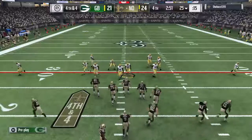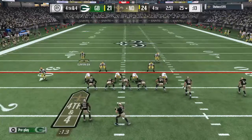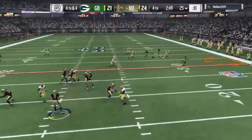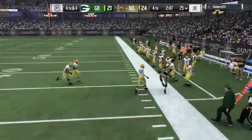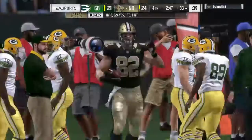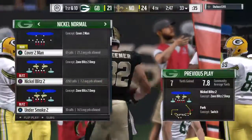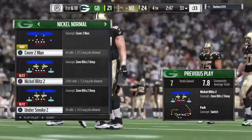And here's a big one now. Trying to hold this lead. They're going to go for it here on 4th down. The Saints do snap it. It's Breeze. It's complete to Flanner. Call it a pickup of 7. And on 4th down, they're able to convert and move the sticks. And that's a big pickup of a first down.